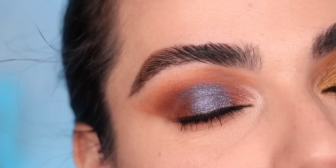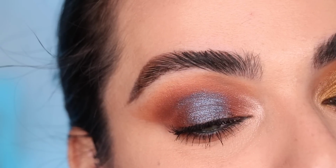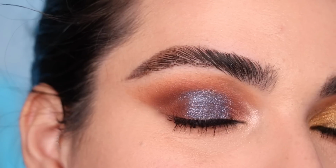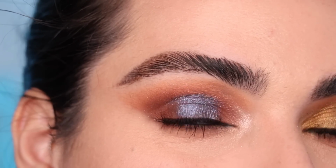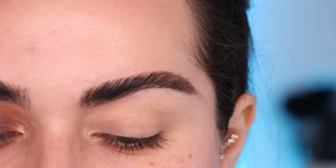Back with mascara on, this right here is the finished second look with this palette. So take a look right there. We do still have some more shades to test, so let's move on to look number 3. Let's use some more of the shades we still have to test out on look number 3.